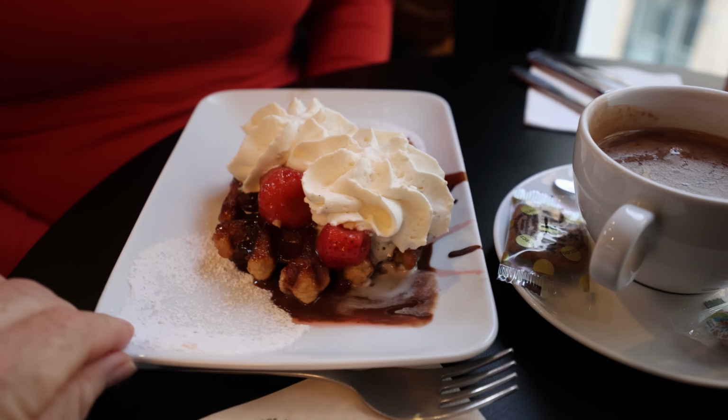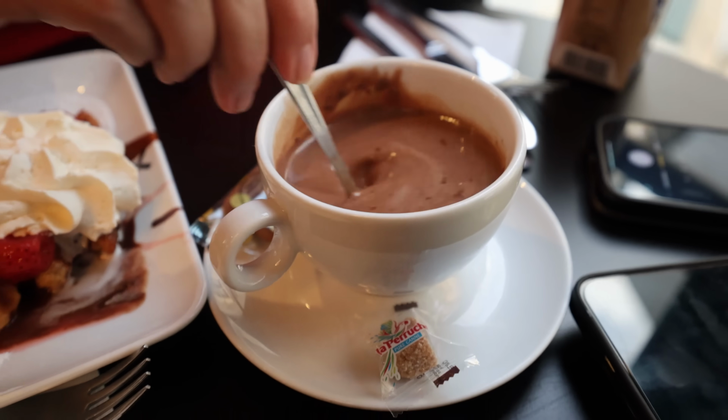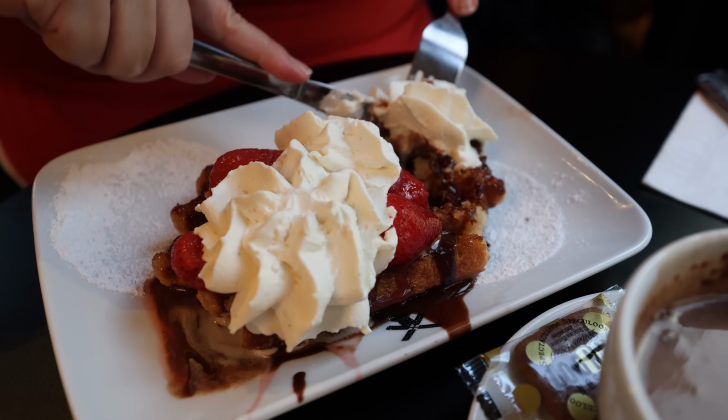Come to find out, there are two different types of Belgian waffles. There's the Brussels waffle, which is the completely square or rectangular waffle that you think of when you think of a Belgian waffle, or there's the Liège waffle, which is they just pour the batter in and smash it, and it doesn't have an exact perfect shape to it, so it's a little bit smaller. That's the one I went with, and I have it topped with chocolate, because we're in Belgium, cooked strawberries, and whipped cream, and this looks amazing.